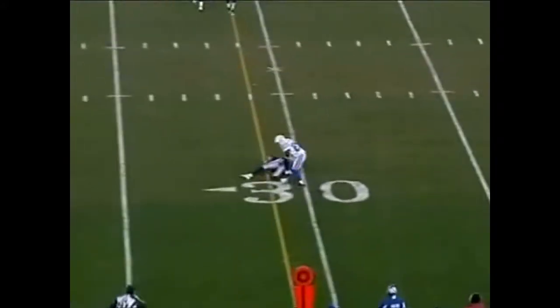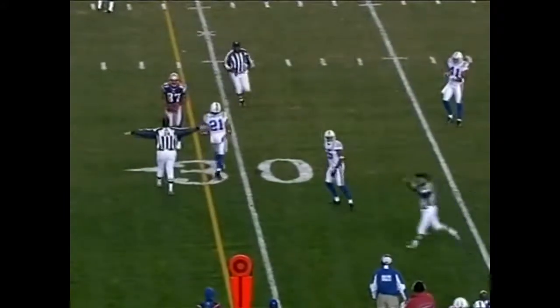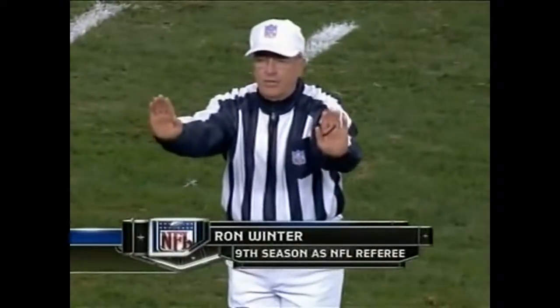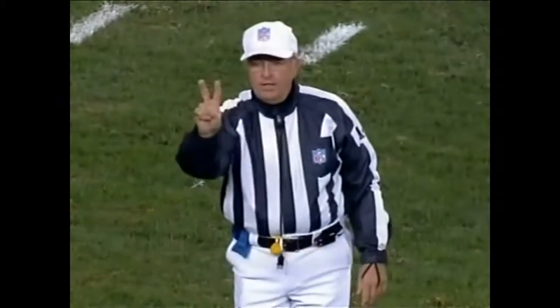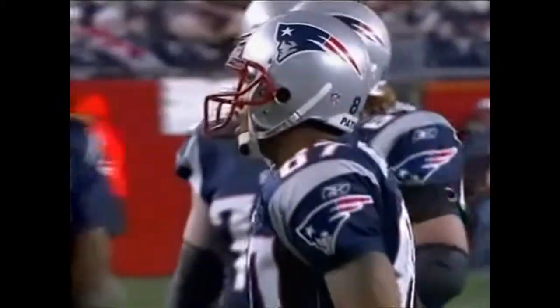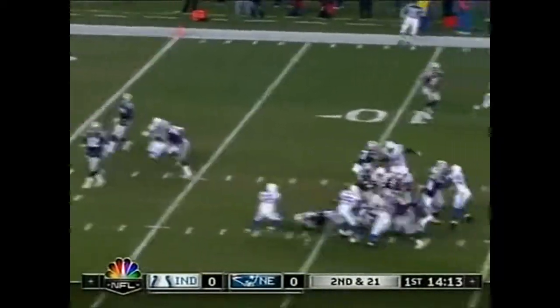Second and 12. And Brady's first pass of the game is a little low and incomplete, and there's a flag as well. Pass interference. Offense number 87. A 10-yard penalty. Correction, half the distance to the goal. Repeat, second down. Caldwell, a one-time Charger, second down and 18.